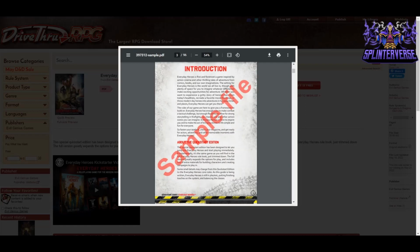So it says, Everyday Heroes is first and foremost a game inspired by action cinema and other thrilling tales of adventure from comics, books, and our own imaginations. The setting for Everyday Heroes is the world we all live in, though with plenty of space for you to imagine whatever differences make exciting opportunities for adventure.